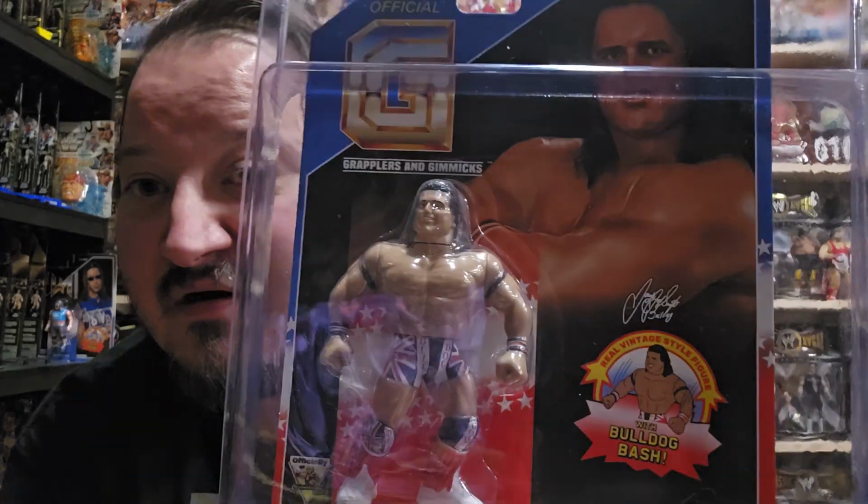Last week or a couple weeks ago, we did the figures for the 97 era of British Bulldog Davey Boy Smith, and we also looked at the Rougeau Brothers. Today, we are still looking at the British Bulldog, but we're going to look at 92 era Davey Boy Smith alongside his wife Diana in a 2-pack. We're also going to look at 95 era Davey Boy Smith. And we're actually going to start with the 95 era because it is on single card.